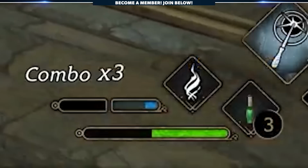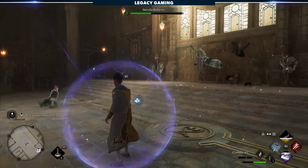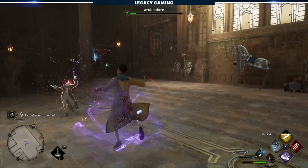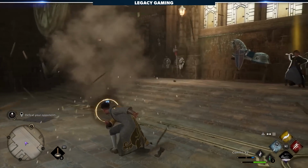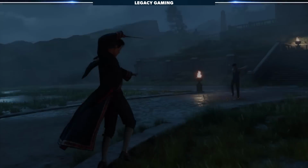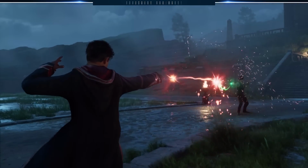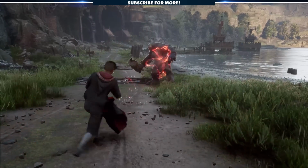Below that, we see 2 icons and 2 bars. On the bottom is the player's health bar. To the right of that is your potion indicator, letting you know how many health potions you have available. Above that is an ancient magic meter. We haven't seen this in action just yet, but we have seen the bar fill up during combat, which leads me to believe that once a player fills the bar, they'll be able to cast some pretty powerful magic, potentially even one of the unforgivable curses.